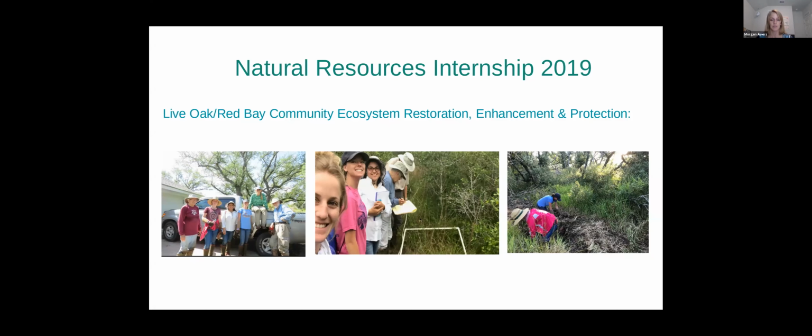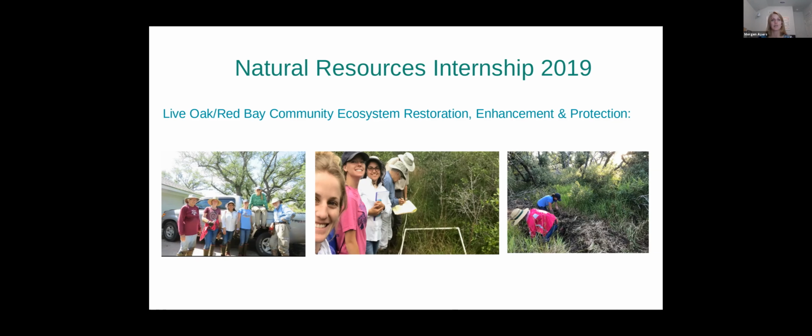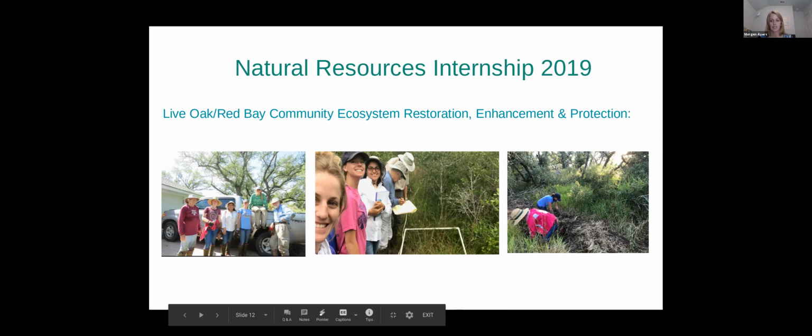The students also got to assess quadrants and transects and collect species data to help inform future planning, such as whether there were new species and what had changed about the property. The last photo is actual removal of St. Augustine grass, which is unfortunately used as lawn for most residential properties. When it gets out in the wild, it's very aggressive and spreads quickly.